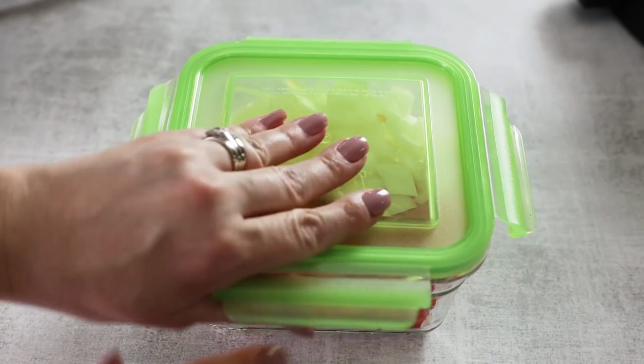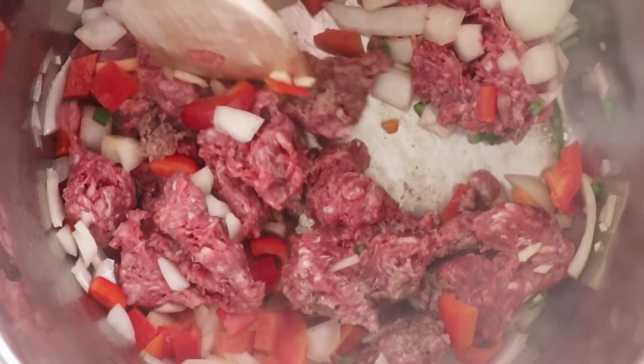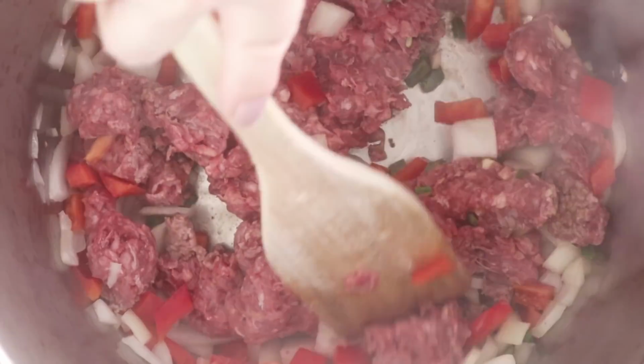And we already prepped out our veggies that are gonna go in this chili on Sunday, so it's gonna make it even easier because we're gonna just throw everything into the pot, let it saute, and then pressure cook it for a few minutes.